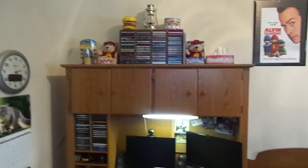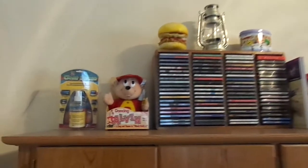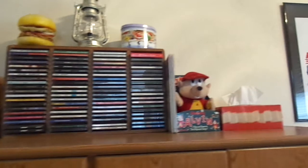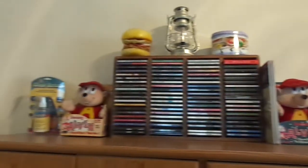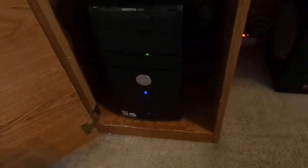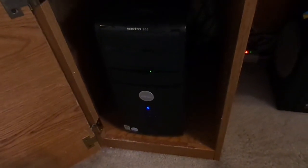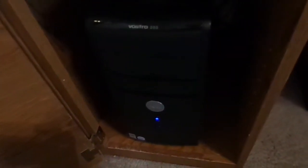And last but not least, we have my main computer set up. Oh, before that, I'll show you guys the rest of my Alvin collection. Again, pretty much nothing has changed there. And this is my main rig. It's still the Dell Vostro 200. I have made some improvements on it.